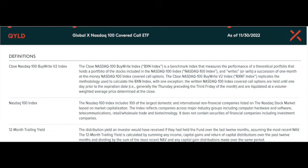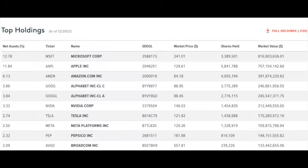And basically, when we first started, I mentioned the 12-month trailing yield. This distribution yield is what an investor would have received if they had held the fund over the last 12 months, assuming the most recent NAV. The 12-month trailing yield is calculated by summing any income, capital gains, and return of capital distributions over the last 12 months and dividing by the sum of the most recent NAV and any capital gains distributions made over the time period.